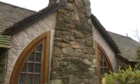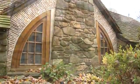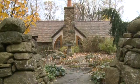All the stone that's used to build the house came from other stone walls on the property that we hauled up from down below, down in the glen, and just brought them up here.